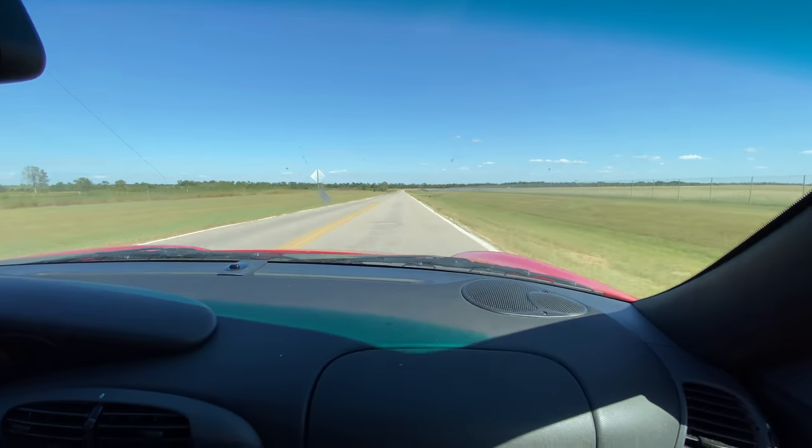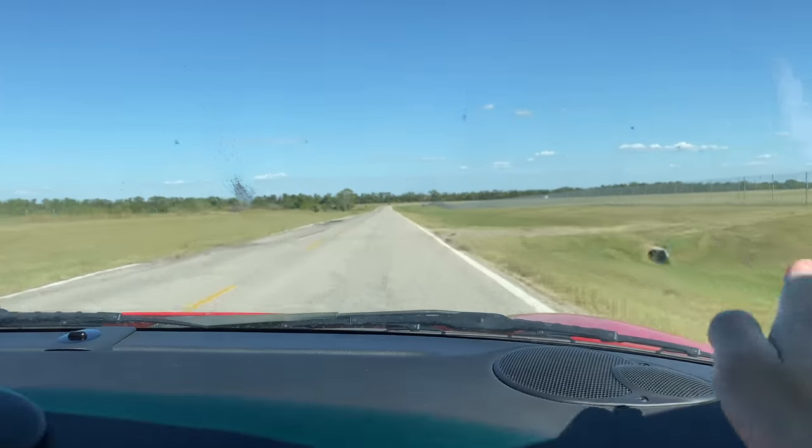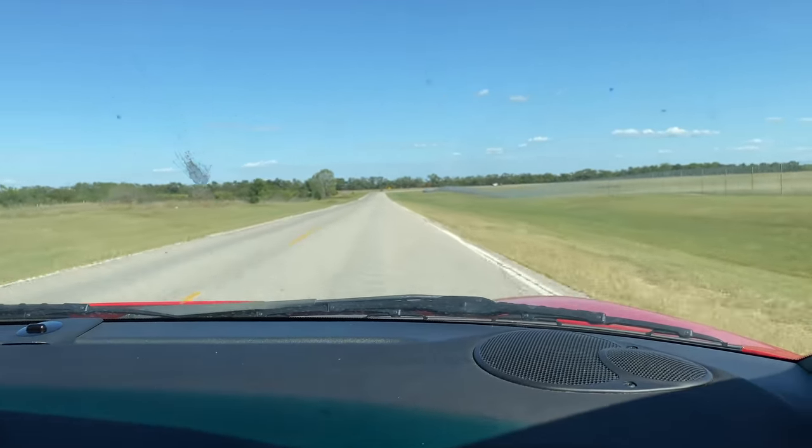This was the old stomping grounds back in high school. It was this road, and it's got a nice banked turn. But since high school, it has kind of gone to crap. This is the only turn at speed you can do in Wichita, so everyone still kind of comes out here and does it. But that's what living in the plains is like. Here we go.